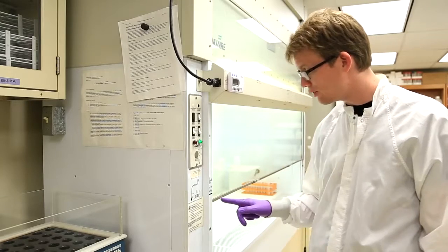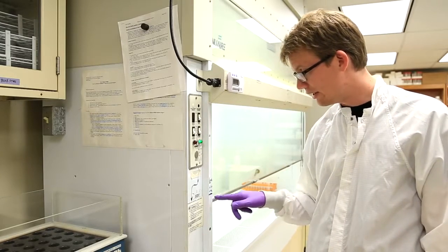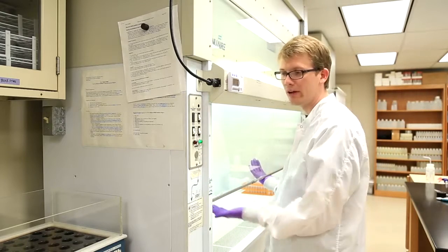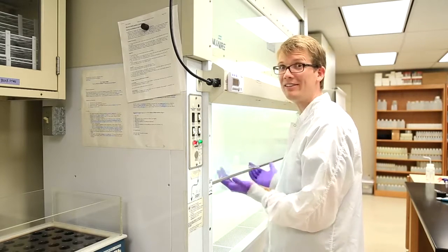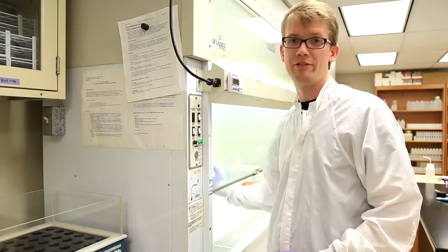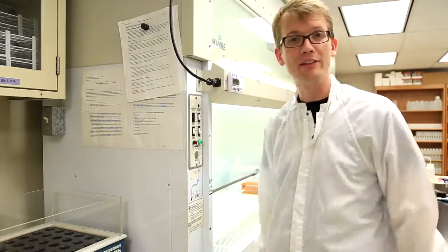Second thing you wanna do is make sure the sash is at the right level. This has a little thing that tells you where the sash is supposed to go. If you go above that, on this model, it'll buzz at you. If the sash is higher than that, it's not gonna properly vent all the stuff to the outside, and some of it might get into your face, and that would be bad.